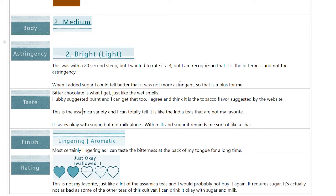But being a Simica, I can totally tell it is like the India teas that are not my favorites. India teas, I'm going to type this in here, Assam, to clarify. It tastes okay with sugar, but not just milk alone. So we did try adding the milk. Didn't quite like it with just milk. With milk and sugar, it reminded me more of a chai, which bounces right back to my thought of spice. That's kind of cool how it all comes around together in my thought processes.